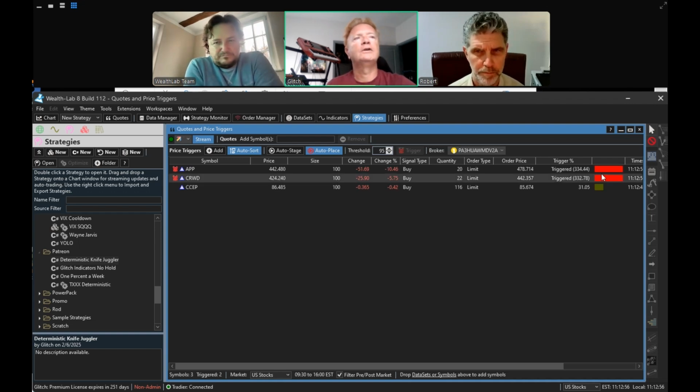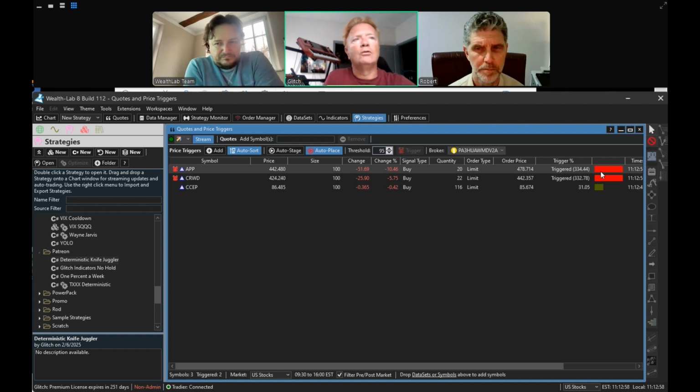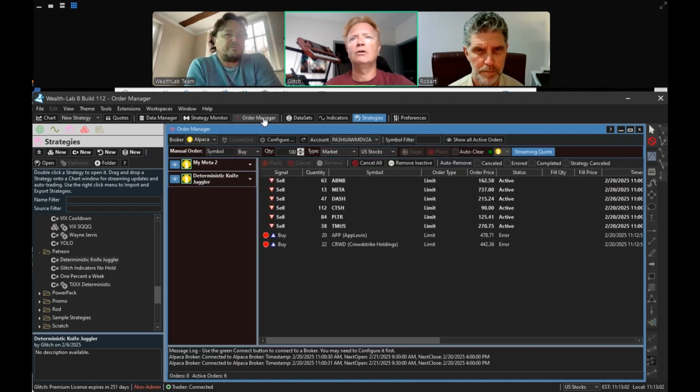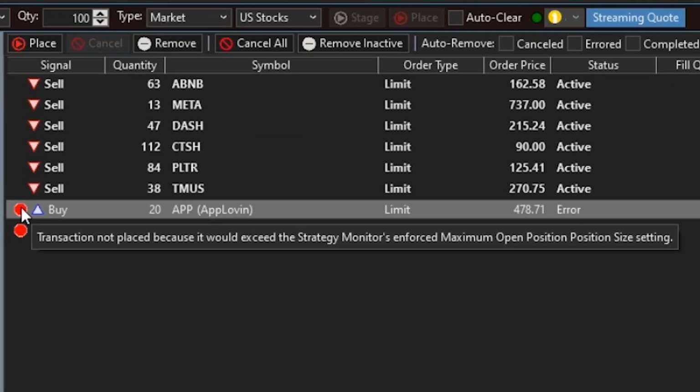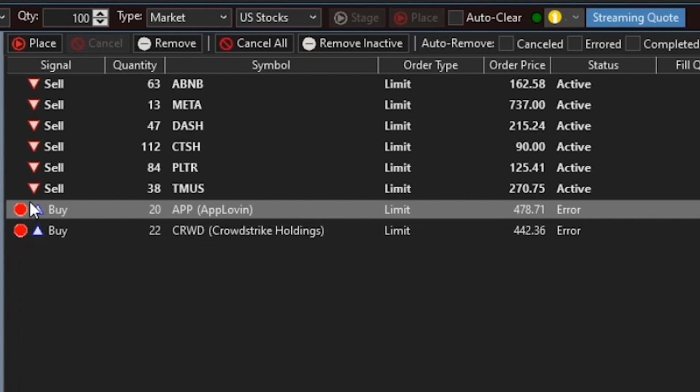we have two that triggered already. Since auto place is turned on, those would get sent to the order manager. So here they are in the order manager, these two buys, but notice that there's an error status. And the error is, we can hover over here, the transaction is not placed because it would exceed the strategy monitor's enforced maximum open position.